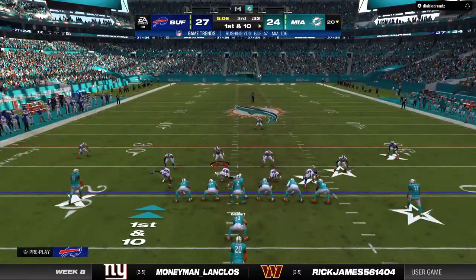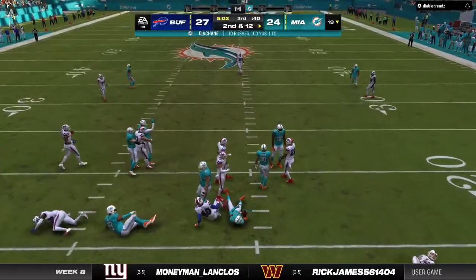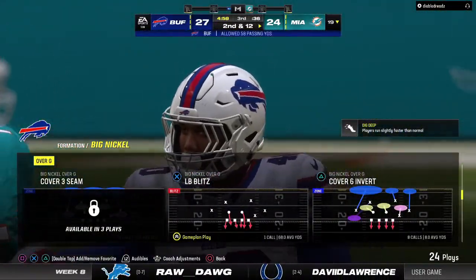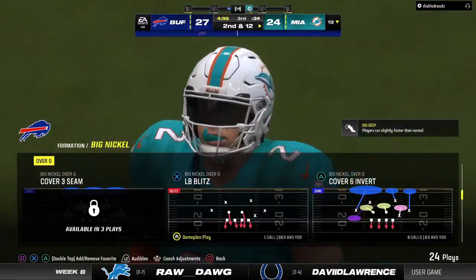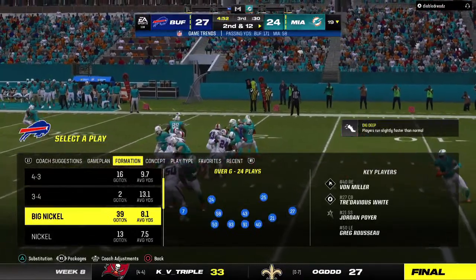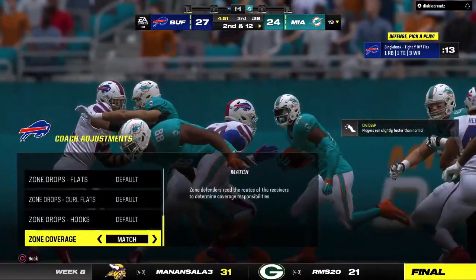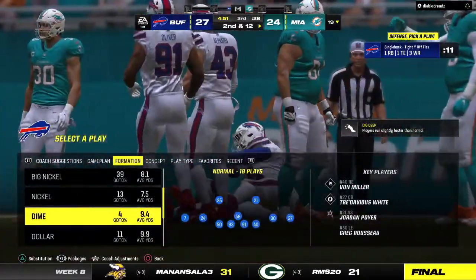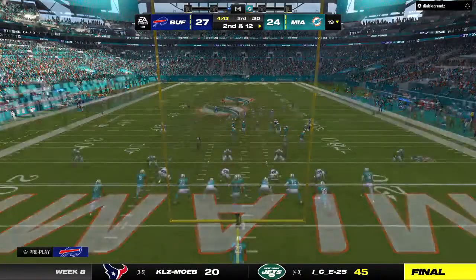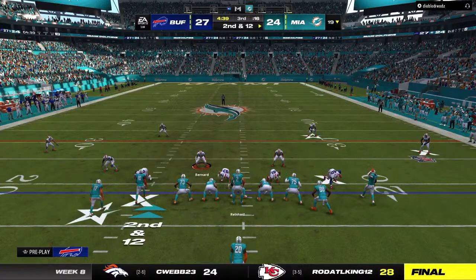This drive will begin with a run from A-Chain. And forget that 100-yard rushing game, at least for the moment, as he'll lose yardage here and fall back under the century mark for the game. Well, that was one of the few times they've been able to contain him thus far. He's over 100 yards for the game, but he lost a bit off his total on that carry. First play of the drive goes the wrong way. Here's 2nd and 12.